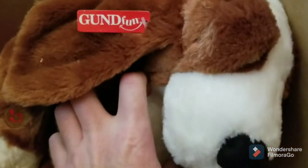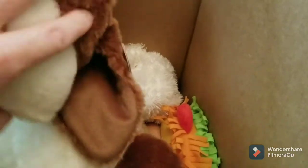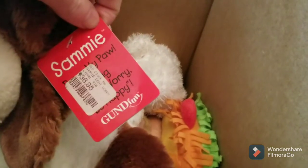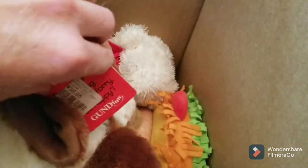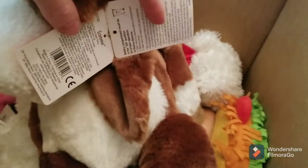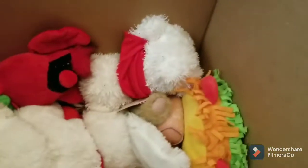This is Gun Fun. Sammy, $36.95. Doubt that's what he's worth, but I will scan him and see if anything pulls up for him. He's pretty big though. He's the biggest plush in this box.